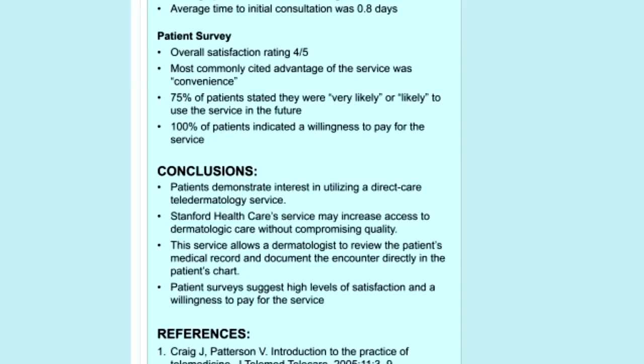So, in thinking about the project, we feel like the pilot project was successful. The dermatologist was able to make a diagnosis. Patients reported that they were very happy with the service, very happy with the convenience. So we felt like it was a successful pilot.